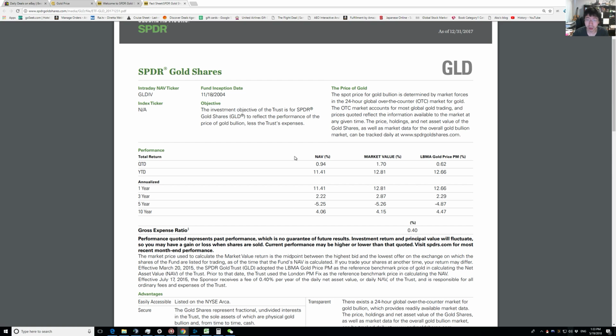Gold is a non-producing asset. It will never make new gold out of existing gold, and it doesn't pay dividends or give you cash. Essentially, all you're betting on is that someone will pay more for the gold, and you're paying for the faith in gold, really. So whether to buy it or hold it is up to you. I'm not going to make an argument here.